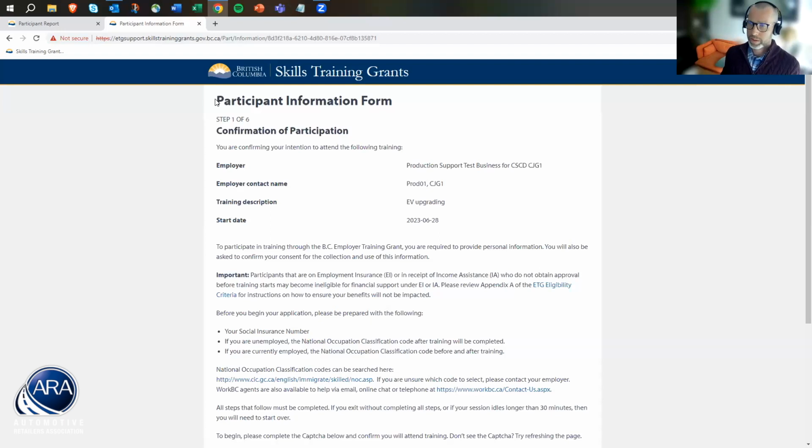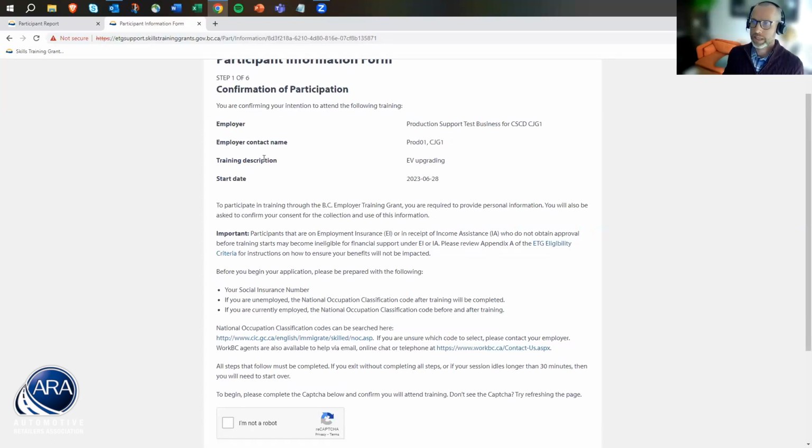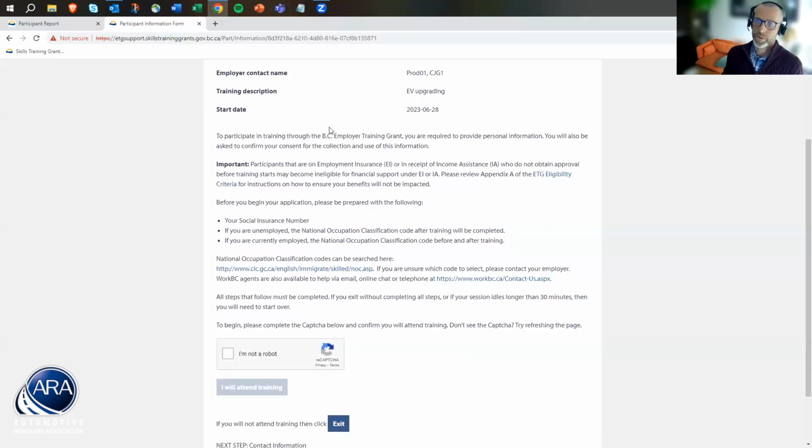So I'm just going to run through the participant information form real quick. There's a lot of information about the employer, the contact name, the training description, and the start date. In order to participate, each participant has to provide a certain amount of personal information. You can read through this, or the participants can read through this, to make sure that if they're on EI or IA, they get approval so that their benefits aren't impacted by participating in training. Folks will need a social insurance number, and they'll also need to know what their national occupation classification code is. And there's a similar drop-down to the NAICS code that I had to choose on the organizational profile. There's a similar drop-down section for the occupational classification in the participant information form.